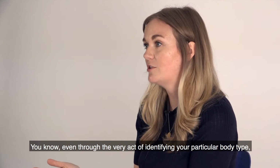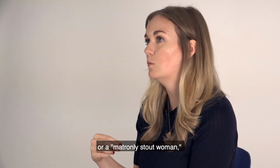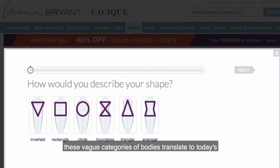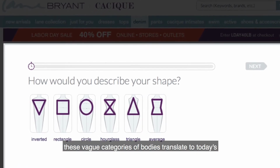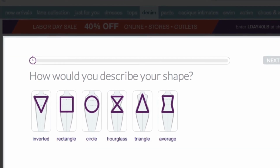The legacies of these style guides actually live on to today, even through the very act of identifying your particular body type, whether you are a stout all over type or a matronly stout woman. These vague categories of bodies translate to today's apple, pear, and hourglass silhouettes that we're also familiar with.